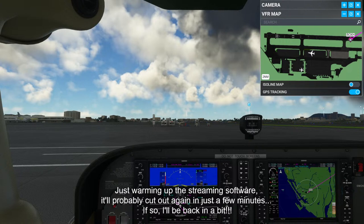Kaohsiung traffic, Papa Hotel Bravo Victor Lima, about a taxi to runway 09 right.